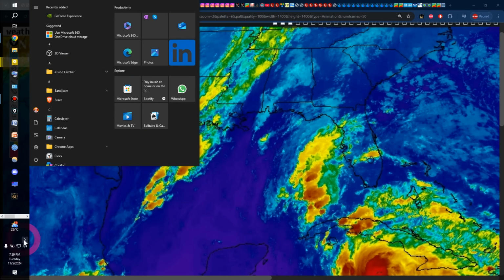Look at the area right here. This is the brunt of the matter, bearing down on the Cayman Islands as we speak. Definitely a strong tropical storm getting ready to become a hurricane, definitely on the verge, as I stated before. I wouldn't be surprised if the Hurricane Center in our next update states that it's already a hurricane, if not tomorrow morning at 4.